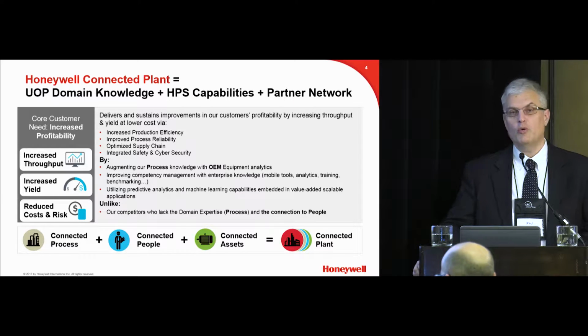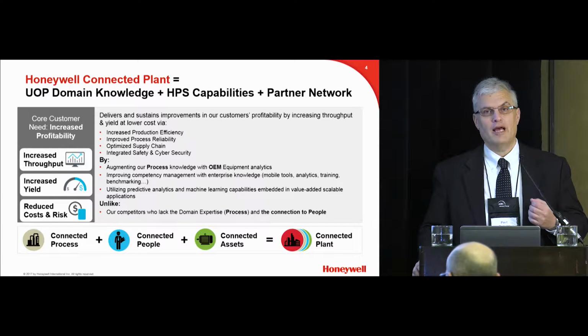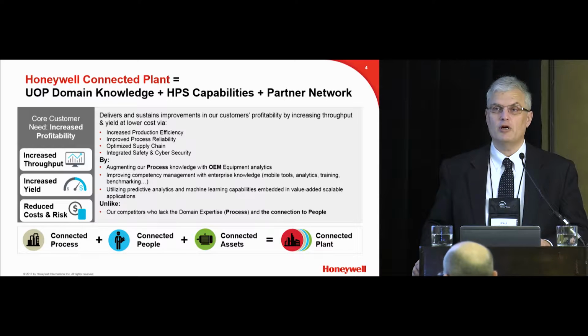In terms of what we're trying to do for the customer, and it's all about the customer, it's about how we drive increased profitability for the customer. And that comes from three dimensions. It's got to be increasing the throughput for the plant, increasing the yield, and reducing cost and risk for the end user.